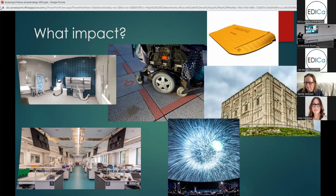And this picture down here in the right-hand corner, as we're looking at it on the screen, is of the labs. And we'll talk about the accessibility features of those in a little bit.